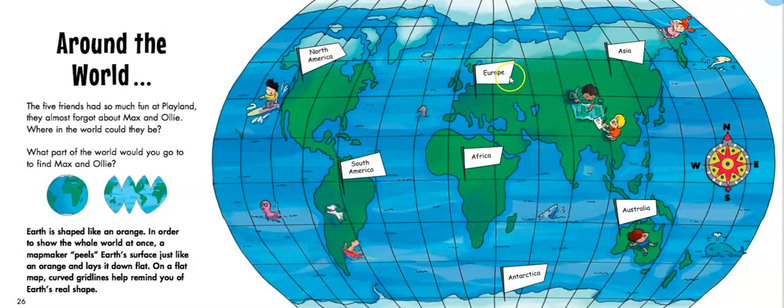If I am in Europe and I want to get to North America and visit Mrs. Rubino in Georgia, then I'm going to have to go this way, so I'm going to go west. What country would you be visiting if you lived in Europe and you wanted to visit Africa? That's right, you would be going south.